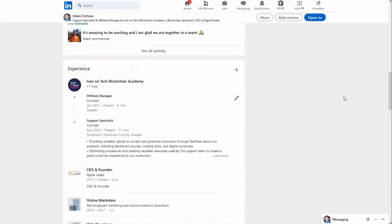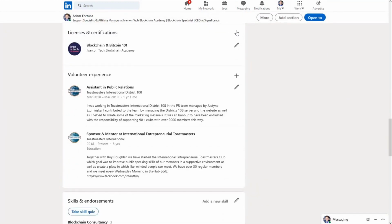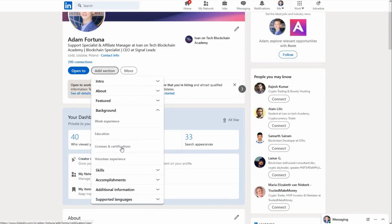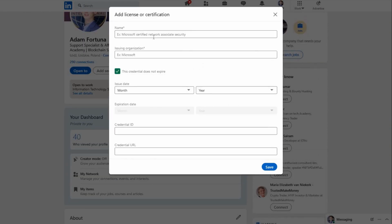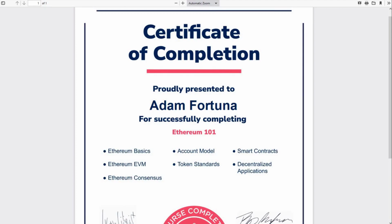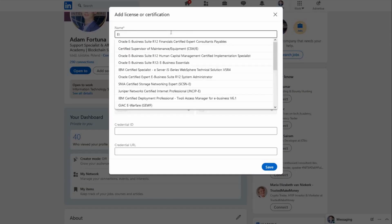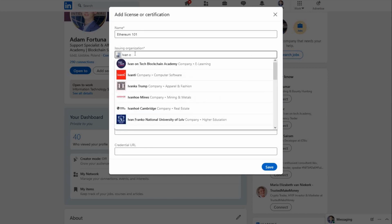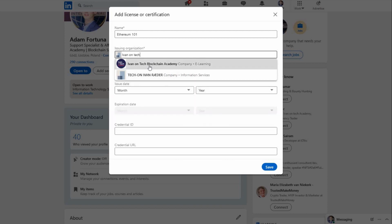To upload your certificate, you have to either go here, if you have in the past uploaded such certificates, or if you've never done this before, you have to add section and then press license and certifications. Then let's write here the name of our certificate. Then let's find our organization. It popped up for me fast, but you may need to write the whole name.